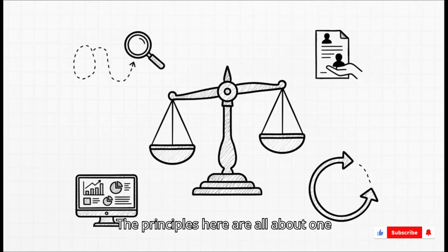The principles here are all about one thing: accountability. Designers are using XAI to trace every single decision, give people personalized explanations, and build these interactive dashboards so companies can actually spot bias in their own systems. Then they create tools to constantly monitor for fairness. It's like building a system of checks and balances directly into the product itself.